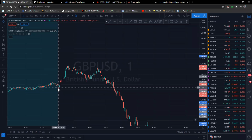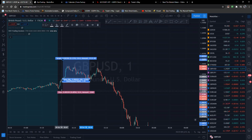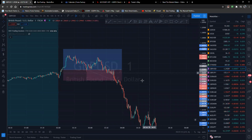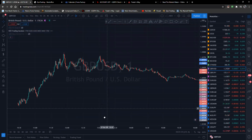Actually, hold on. Yeah, this tells me it's a buy, right? So I'm sure y'all can tell me if this one won or not. All right, so 20 pips, 10 pips here. That one obviously lost, right? That one lost, but overall, you're going to have more wins than losses.